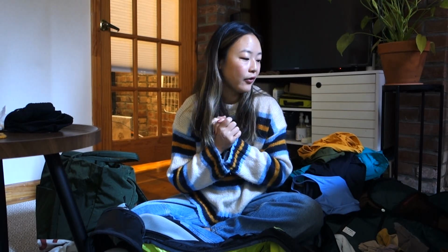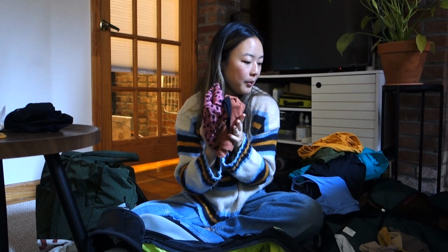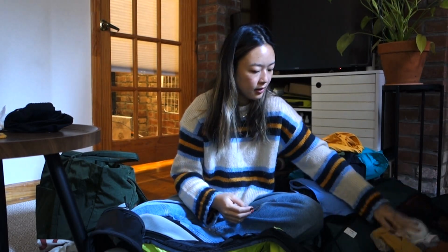That's pretty much it that I brought for clothes. I did bring some PJ pants and an extra sleeping top here. And then I've also got some underwear and socks here, not too many.